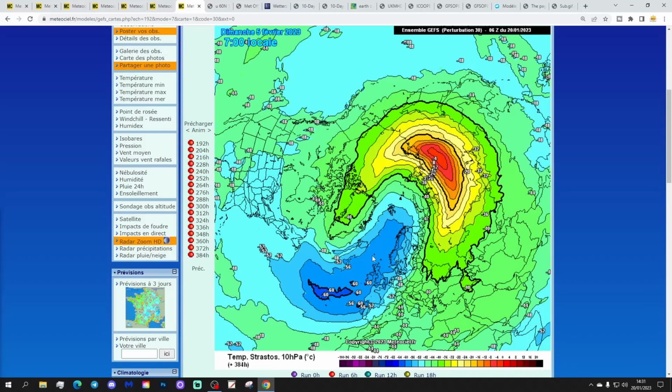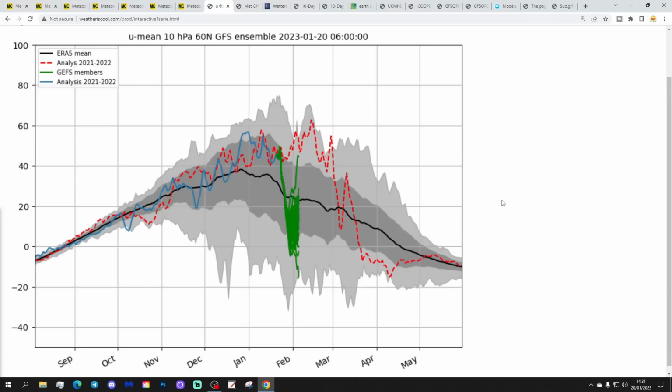So it remains to be seen. It's still a slow burner. It's still keeping us guessing. We should wait and see.